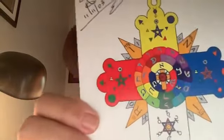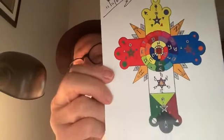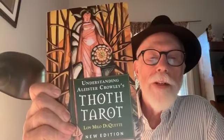But anyway, we're going to talk about colors today, and we're going to talk about colors in relationship to Magick and tarot and all of that. I've posted a couple of charts that I've taken from the book Understanding Aleister Crowley's Thoth Tarot, where I talk about colors. So I'm going to be reading from that section today.